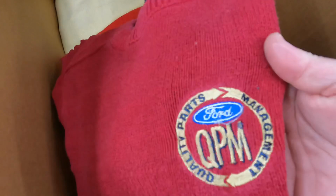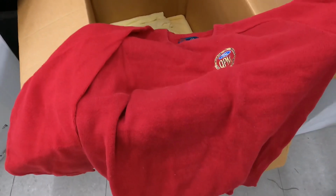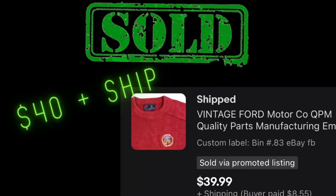This is a major BOLO category for me. Workwear, especially of well-known brands, especially if they're vintage. This sold almost instantly for $40 plus shipping. This is vintage Eddie Bauer with a nautical themed sweater.